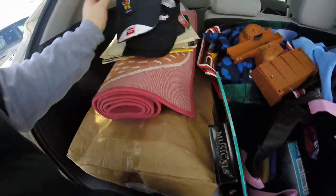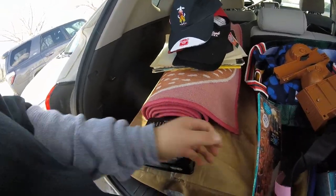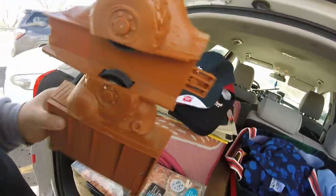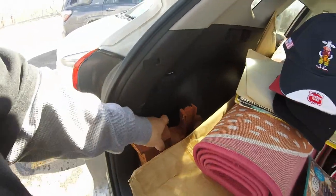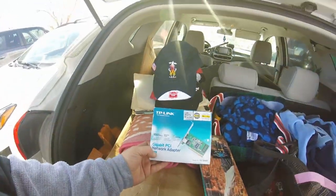Now we got some CDs. I don't even know who it is, but it's going for like 30, 40 bucks online. It had some batteries in it, but I pulled them out because it weighed so much and I wasn't trying to pay that much, but it works. And right here, I'm not even sure what that is, some kind of computer part. It was like brand new in the box.